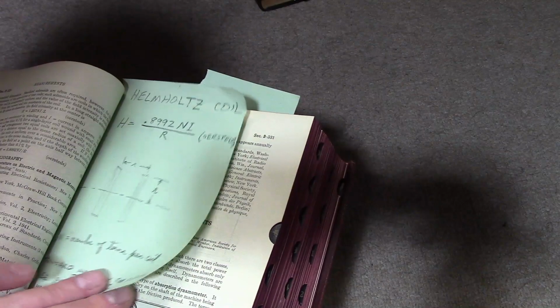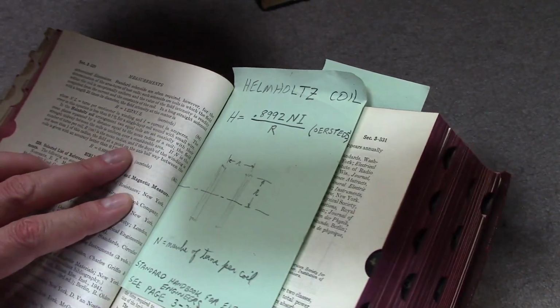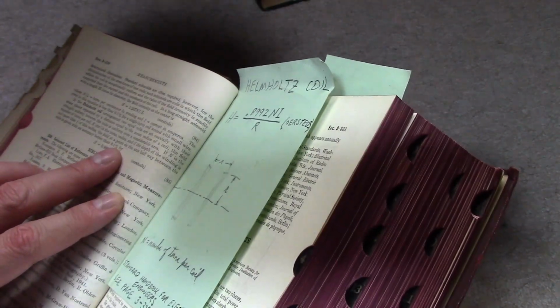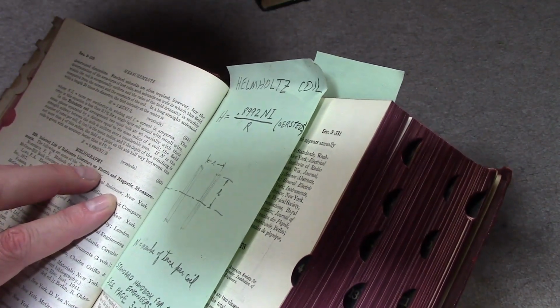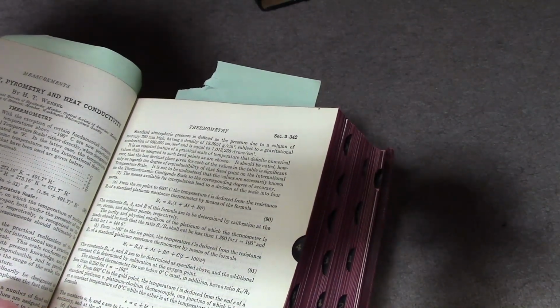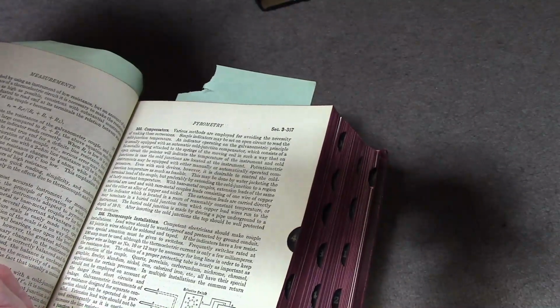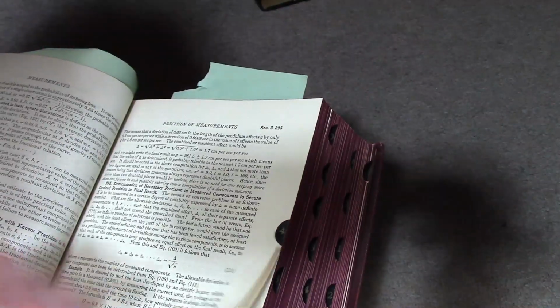Well, and again, he does say, see page 329. Oh, yeah. In the Helmholtz coil arrangement, two equal coils are set coaxially with their mean planes separated by a distance equal to the mean radius of a coil. Man, alright. I'm one sentence in and it's already getting over my head. This is not an easy read. There's some nice pictures.